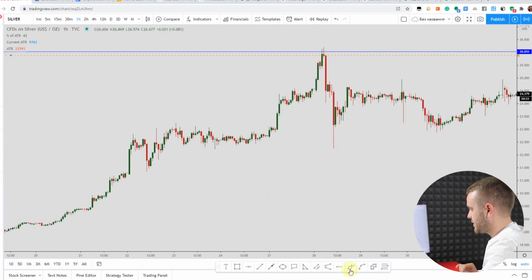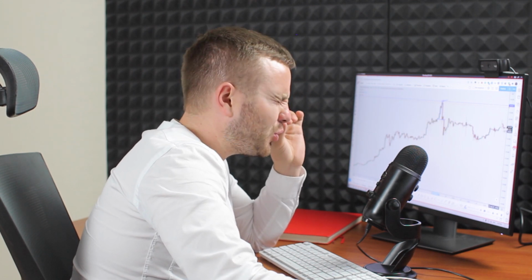Accelerate. Do you see that price accelerate? It is 1 hour chart. In 1 hour chart, price rose up nearly 2 USD. For silver, 2 USD, it's nearly 8%. It's huge amount. And after that, take a look on this powerful down drop.